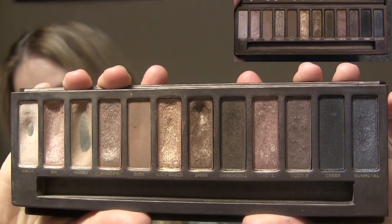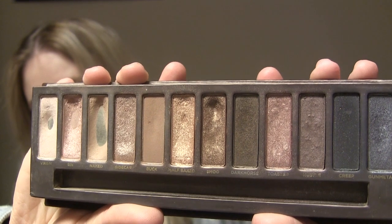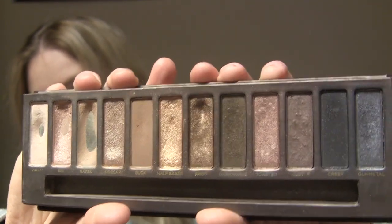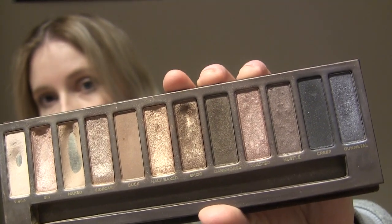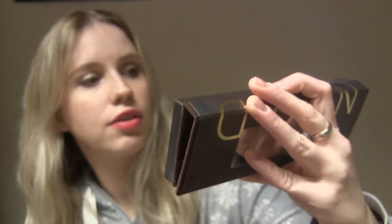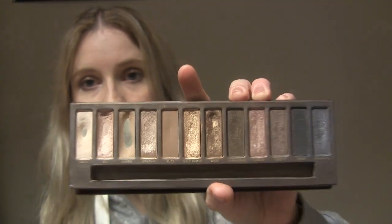I'll stop talking. So that is what the palette looks like. I did manage to use up, no, I did not use up any. I managed to hit pan in 4 different eyeshadows. It was Sin, Virgin, Sin, Naked, and Smog.